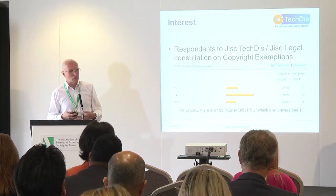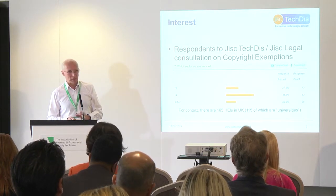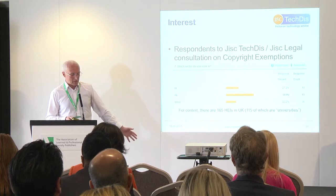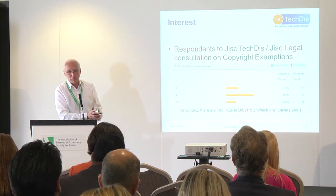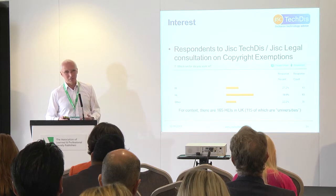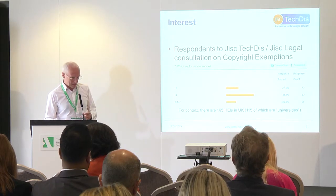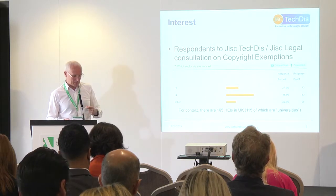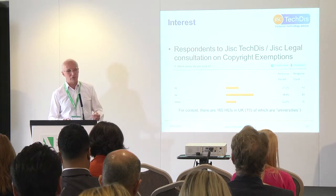And in terms of the level of interest out there, we've recently, I think it was yesterday, the consultation on the technical draft of the IPO copyright exemptions for disabled people. The deadline for commenting was yesterday. We worked with our communities to get feedback on what sort of things they were comfortable with in the wording, which bits of the wording they felt didn't quite answer what they were trying to achieve and what we felt the law was trying to achieve. We had 210 responses to that survey, 93 responses from higher education. Bear in mind that there's only 115 universities in the UK. 93 responses shows a huge level of interest.